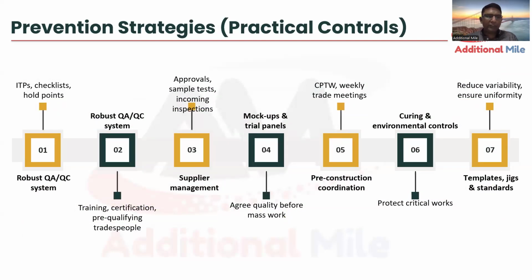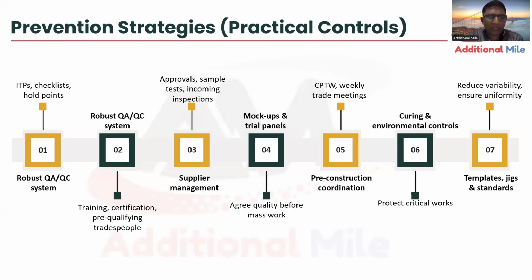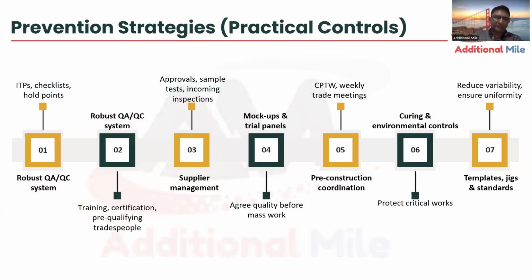Same way, when we go through management, how do we manage it practically? This slide was theory. What is the practical? To manage it, practical controls are the only way, which is drafted here.